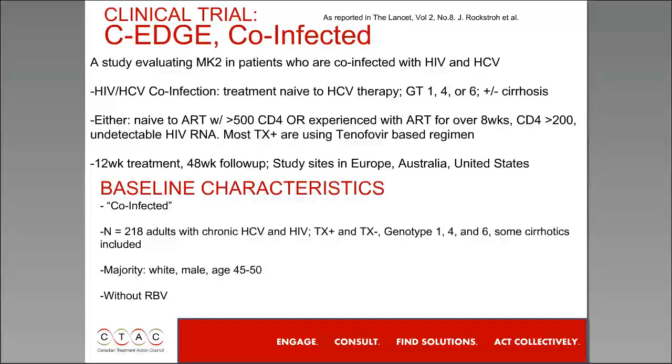As far as the HIV status of the people in the trial, they have to satisfy one of two conditions. Either they are naive to antiretroviral therapy with greater than 500 CD4 count, or they are experienced with ART for over 8 weeks and have a CD4 count of over 200 with undetectable HIV RNA. Most of the HIV positive individuals in this trial are using a tenofovir-based regimen.